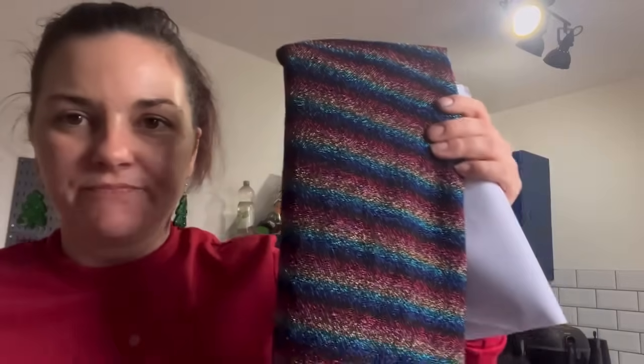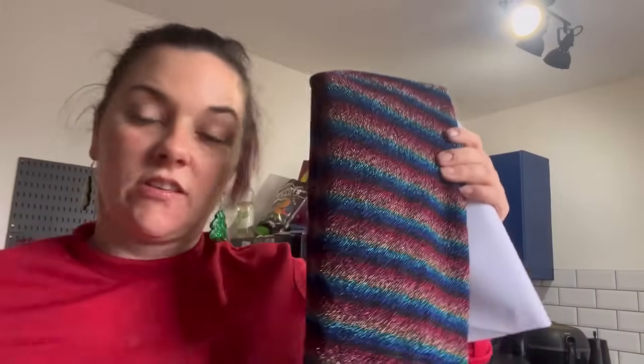There we go. I have done it. I have cut out my dress and I went for the stripy fabric. Now I may live to regret that because I've gone vertical. Not that it looks it, but I have gone not vertical, horizontal. So we'll just see how it comes together.